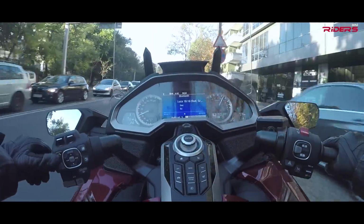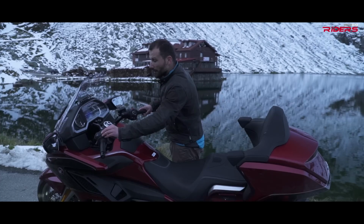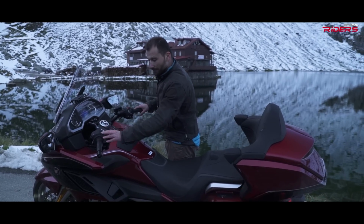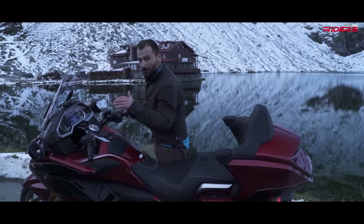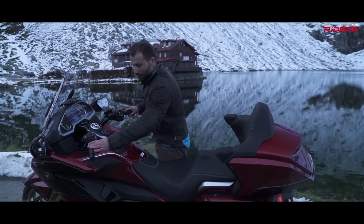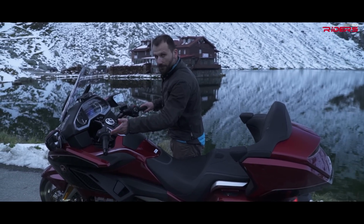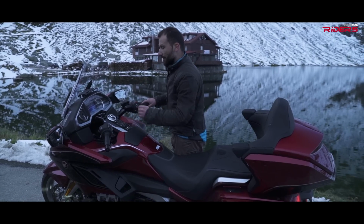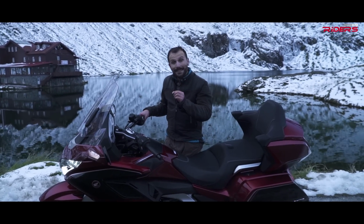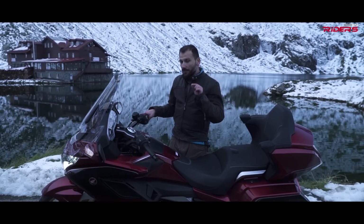Here on the left side, you have one button for the music volume, the other one is for the windscreen. They're very helpful, just where they should be, very easy to reach. The other ones are for playing music, switching to your telephone, and going to the home screen. By the way, there are some buttons that you can't use on the go. It's a safety measure, and it's very good.